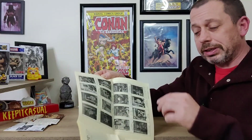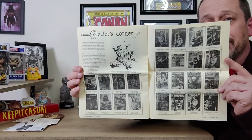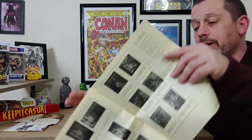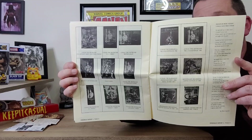Then our next one was the Collector's Corner. And I'll put pictures of this up there too. And this just showed all the magazines that were advertising Conan the Destroyer. So pretty cool. A whole comprehensive list of all the covers that Conan the Destroyer was on. And then on the next page, you got a bunch of promotional material shots for Conan the Destroyer, from Grace Jones and Conan and Wilt Chamberlain, all sorts of cool stuff. And we'll put pictures of that over there as well.